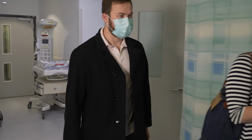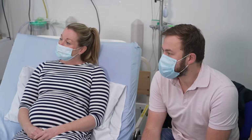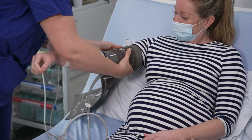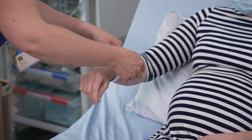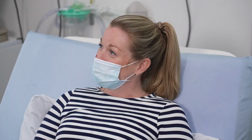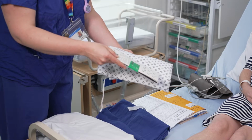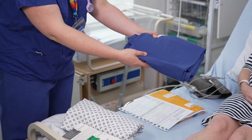When you arrive at hospital in the morning, you will be met by a midwife who will check through your paperwork, measure your blood pressure, heart rate and oxygen levels, and provide you with identity bracelets, a hospital gown and stockings to wear throughout your stay with us. These are designed to improve the blood flow in your legs and reduce your risk of developing clots. Your partner will be given theatre scrubs to wear.